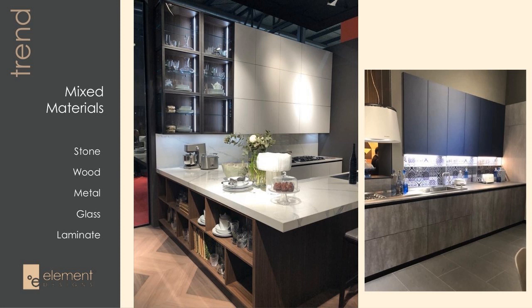The second kitchen uses a stone countertop and stone front drawers for the base cabinetry. The upper cabinetry features matte finish vertical doors in a deep blue color, accented even further by the blue and white pattern tile backsplash. The result is a stunning kitchen with contrasting textures, complementary colors, and patterns.